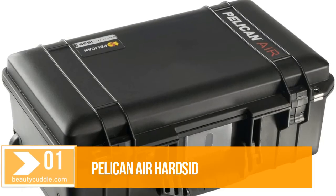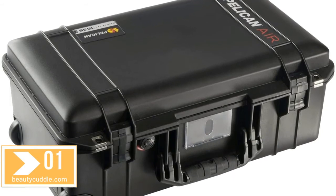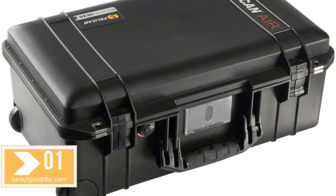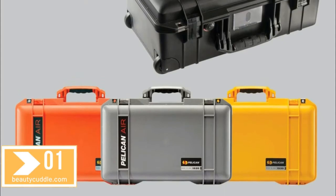Number 1. Pelican Air Hardside Carry-On Luggage Case with foam, black. Based on the popular Pelican 1510 case. Molded from the next generation of Pelican's lightweight HPX resin that is up to 40% lighter than other polymer cases.